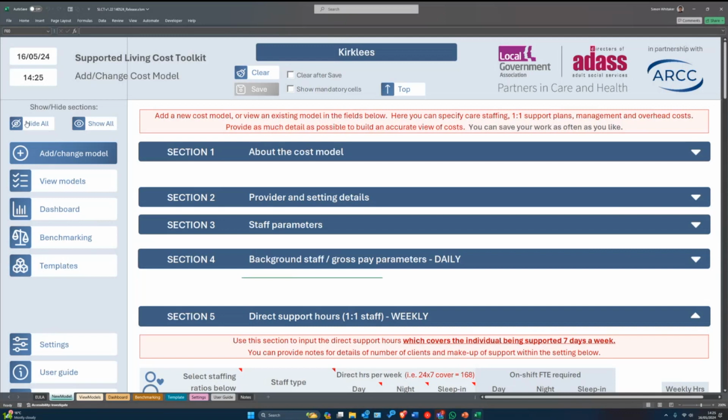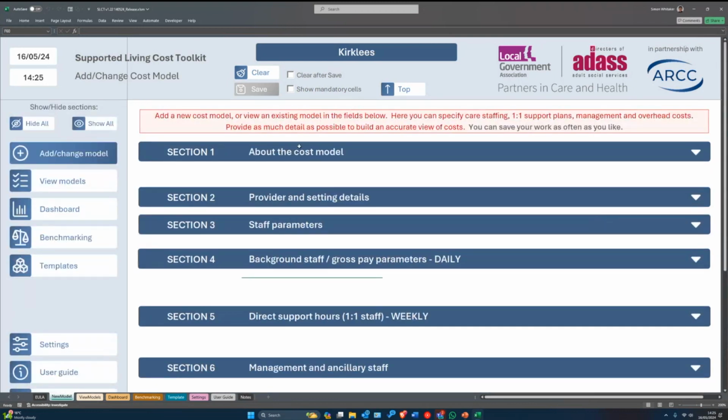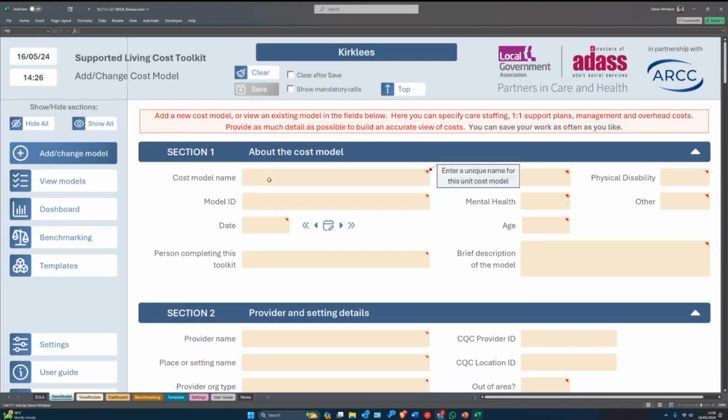There's also a little hide all and show all button up at the top here. So if I click hide all, it will hide all of the sections, so I've got a very short page now, but obviously there are no fields visible for me to fill in. Then if I click show all, it will open the whole form up again. I tend to keep the form open completely because I'm used to using it, so I don't necessarily need anything visual there. But that's just there as a little aid if there are too many boxes and things on the screen at once.